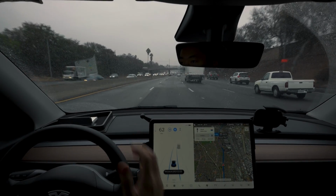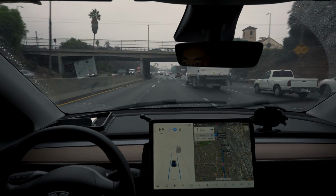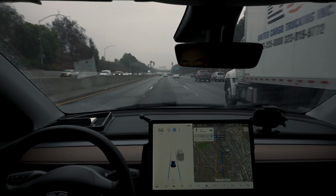There's a huge gap in front of us, so the Tesla Autopilot system is probably going to increase speed slowly as we pass some of these cars on our right and then close the gap in front of us.